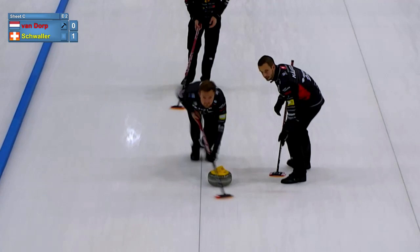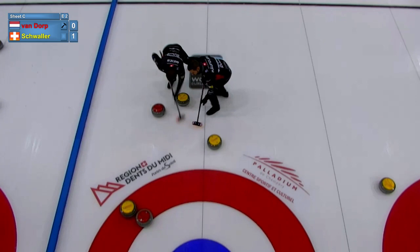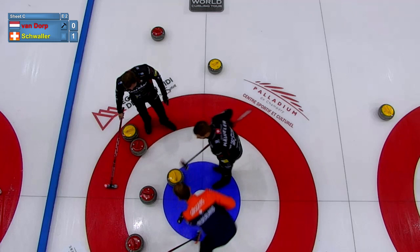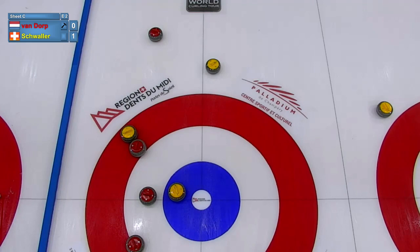This is taking off on them. It's curling really a lot towards this red stone in the 8 foot, which is going to touch. That's what we're talking about. That's really the result you don't want. If Van Dorp can remove that yellow and freeze on top of the red there, the situation's getting a little bit ominous for the Swiss.